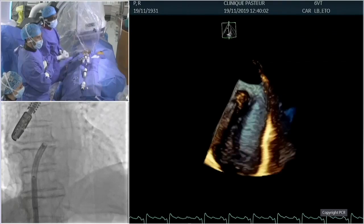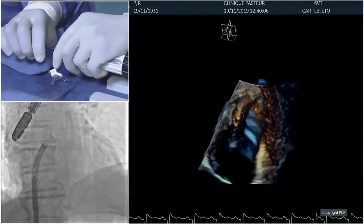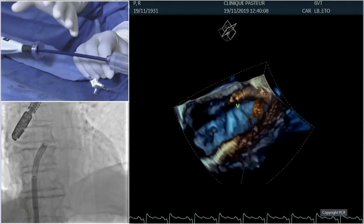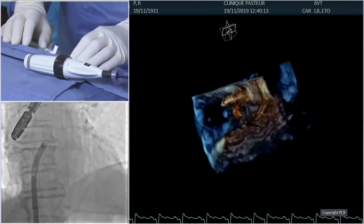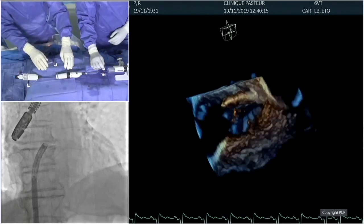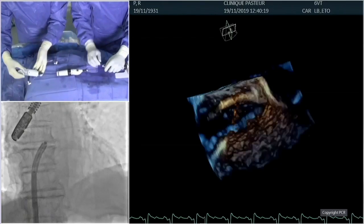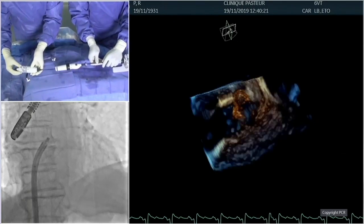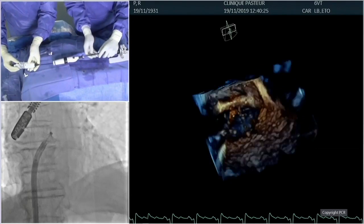Okay, you see the fluoro, and what we're going to do now is to advance everything. You need to have the echo, the fluoro, and a large view of both Didier and my hands acting on the device. So that's fine. As you have everything on screen, what we're going to do is to gently advance the device. We've seen that we have plenty of room within the left atrium. So you see.